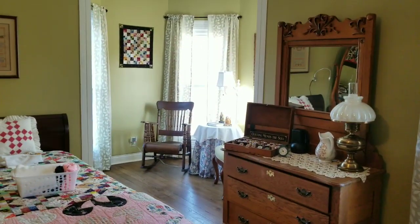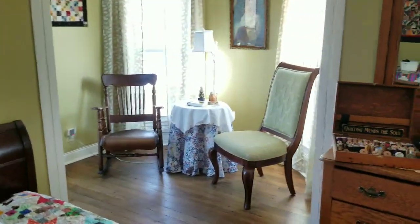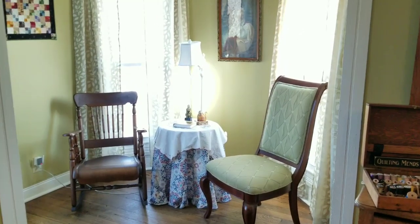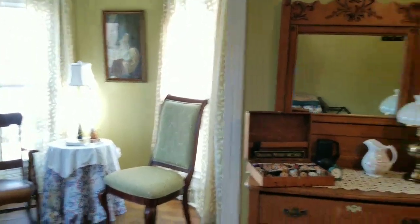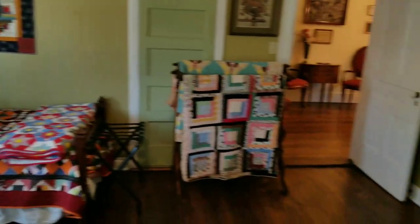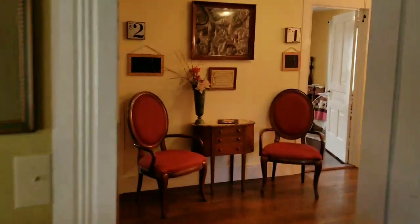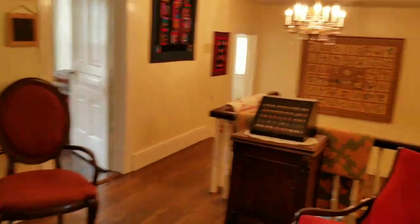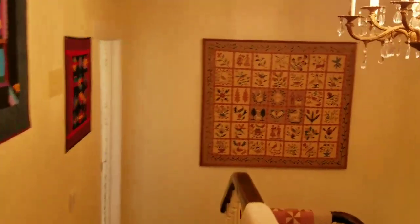So this is the little turret space that I've set up with just a couple of comfy chairs and a table and a reading light. The light in this space is wonderful, so I hope people enjoy using it. And that's our upstairs. I'm going to put the camera on pause for a minute and take you back down to the back staircase where we can go up and see those 2 bedrooms.